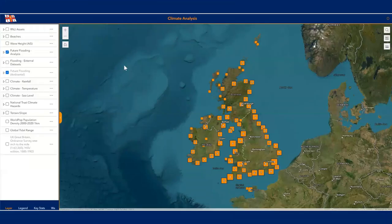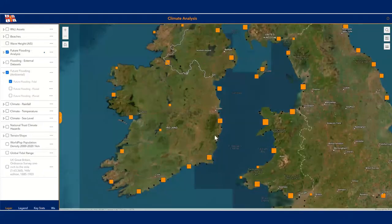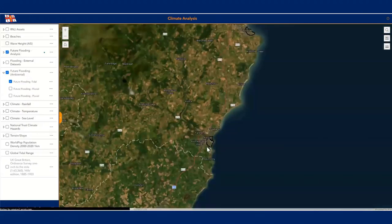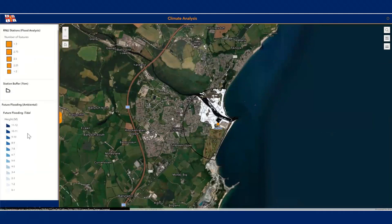I'm going to cautiously talk about climate analysis after Danny's comment earlier on about this, but we've got an app looking at climate change and the impact that it's having on us. We focused on coastal flooding to start off with. We wanted to look at coastal flooding, pluvial and fluvial within a set distance of our stations and work out what impact they were going to have on those areas. This was looking at a 2050 medium emission scenario.